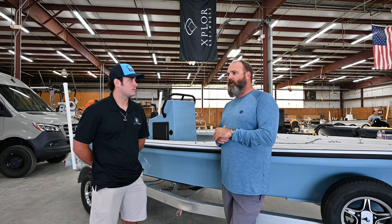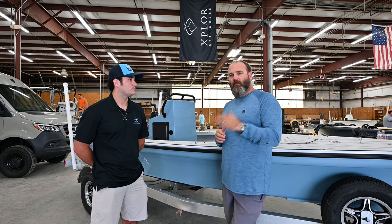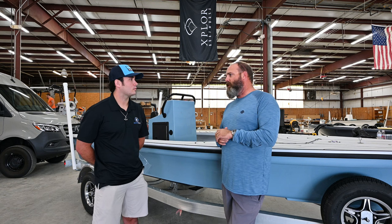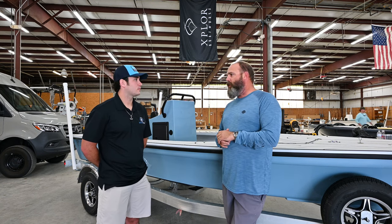Boat, motor, and trailer packages start at $29,999 retail, and you can get them from any of our dealers. You can go to delta-boatworks.com, which I'm sure you can share that link in here, and check out all the pictures and models on that.